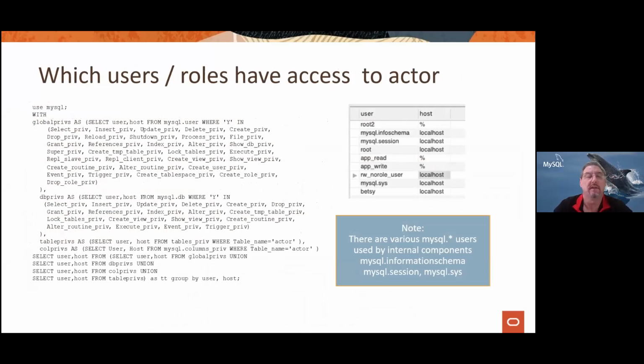Working further, here are users or roles that have access to Actor. Actor is our sample database many of you may be familiar with, but here's an example of some code that will test to see whether someone has access to this specific table or not.